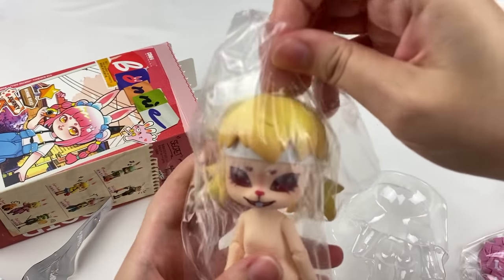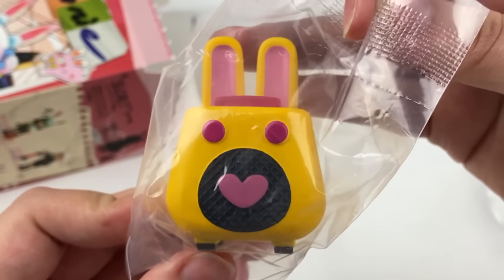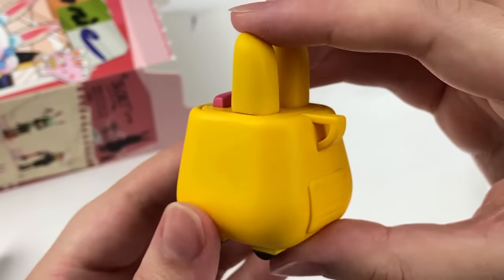Let's have a closer look at this one's face. This one also has little heart eyebrows, which are adorable. This one comes with a little accessory, which is a little rabbit themed speaker. Here's the little speaker. That is too cute. And then let's go with the other items.